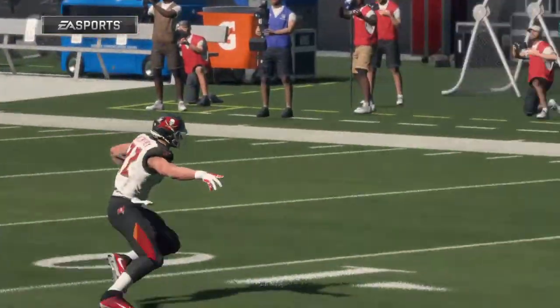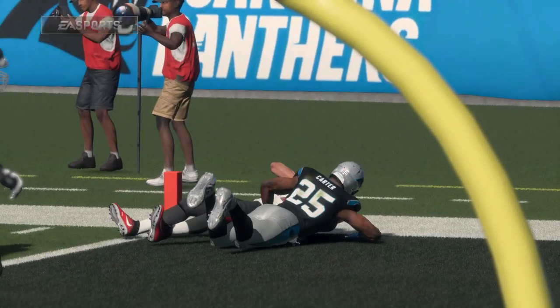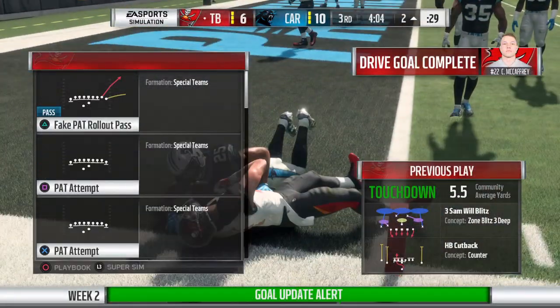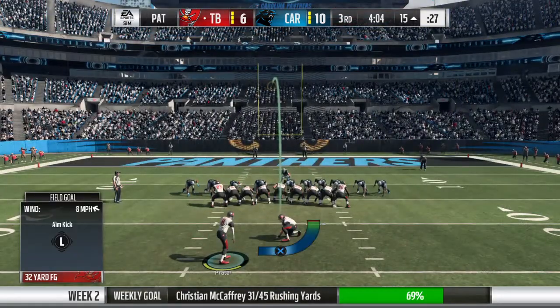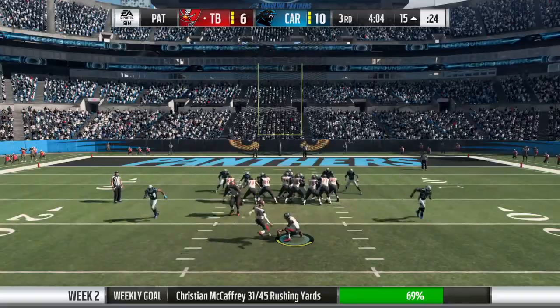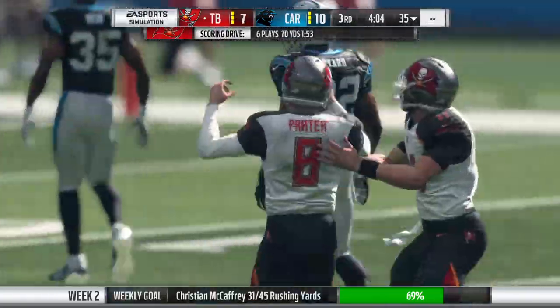And they drew up the counter there. It worked. They're glad they drew up the counter. And a lot of times what you're trying to do is just simply get the defense moving in one direction. It doesn't take much. Even one step's enough. Get them going in one direction and then cut back against the grain and let your running back finish it off and get the work done. And they're back within a field goal. It's 10-7 now.